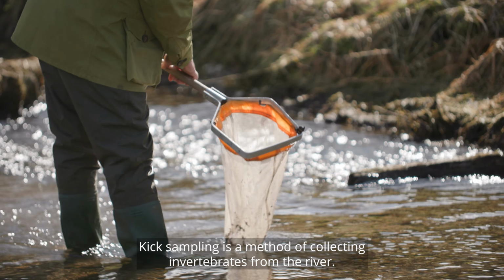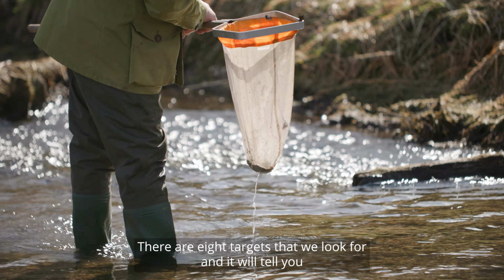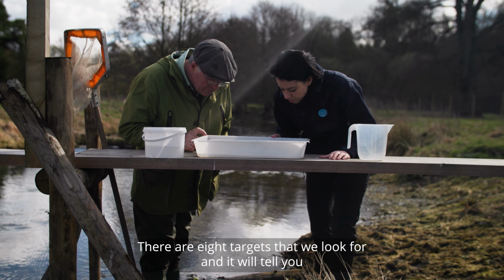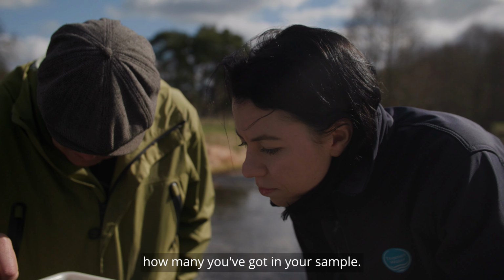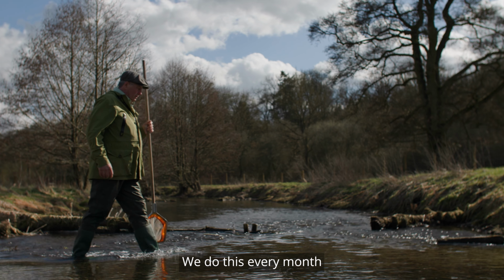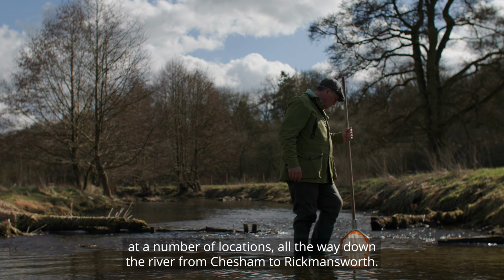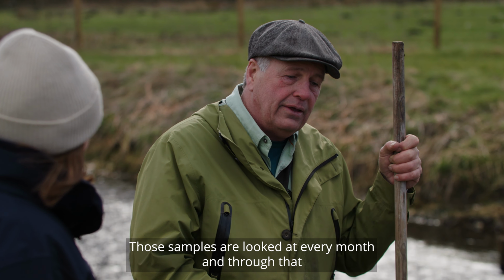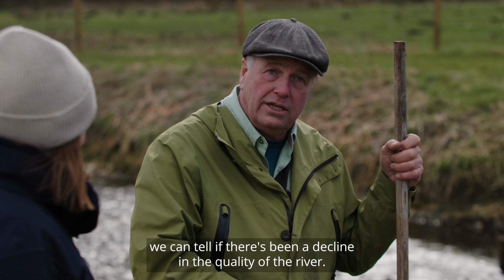Kick sampling is a method of collecting invertebrates from the river. There are 8 targets that we look for, and it will tell you how many you've got in your sample, and that will give you an idea of the quality of the river. We do this every month at a number of locations all the way down the river from Chesham to Rickmansworth. Those samples are looked at every month, and through that we can tell if there's been a decline in the quality of the river.